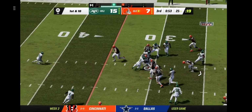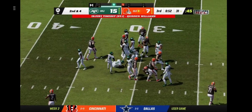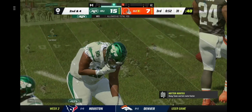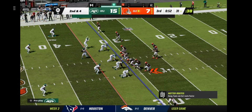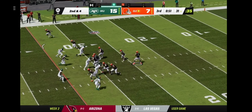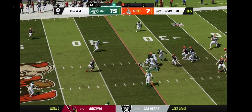Here's Nick Chubb as they try to fire up this run game. They'll be dropped after a gain of about 6 across the 30 to the 31. Now a timeout called for by the defense. And as the 2 teams talk it over on their respective sidelines, we take a break.